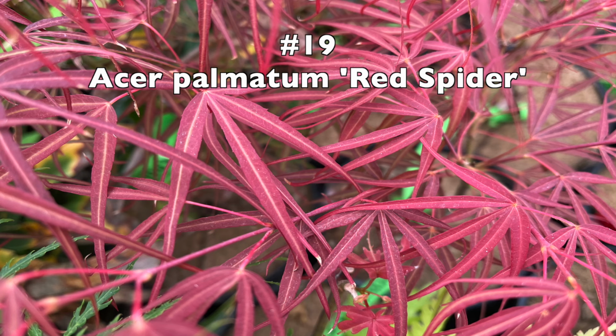All right, guys, coming in here at number 19, we've got the Red Spider. Now, Red Spider is a selection that I don't really know who introduced it. I often wonder if it was introduced by Harold Johnson, because he also introduced Twisted Spider, which looks very similar in its habit. And Harold was known to put multiple names on the same tree. He kills me sometimes on nomenclature. Yeah, he'll have a couple trees and they'll be offered for these years under this name, and then going forward after a certain year under a different name. So that's a good speculation.